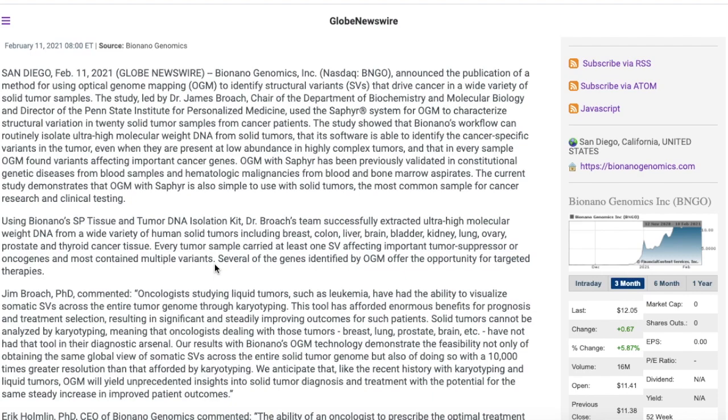Now, I'm not an expert in cancer or optical genome mapping, but that is what this article is discussing in the most simple terms. Now let's get into ARK Invest. We're going to go over some of the reasons why ARK has not bought any shares of Bionano Genomics up to this point, and the exact timetable that I think we could see ARK buy some shares and put some capital behind Bionano Genomics if they are going to do so throughout 2021.